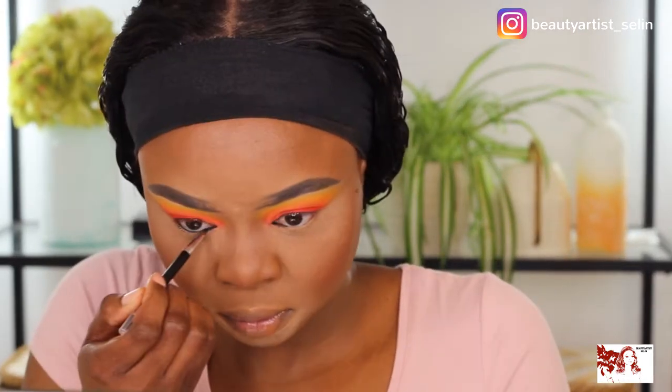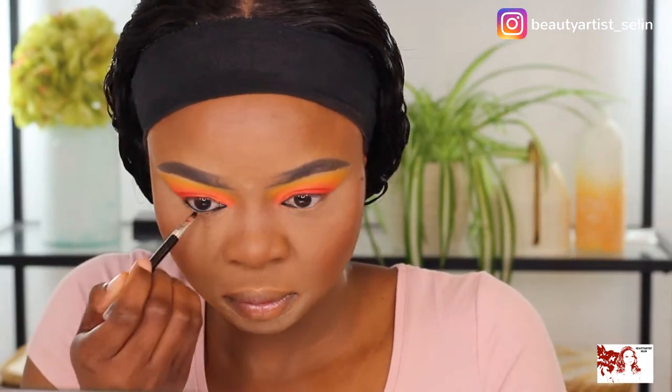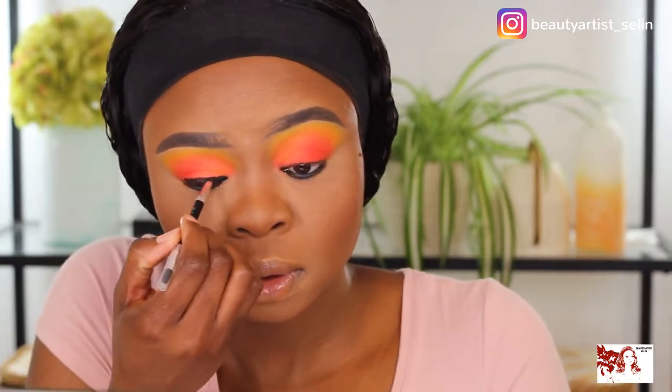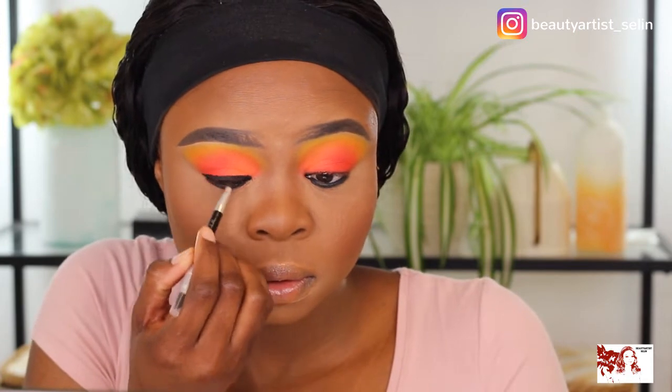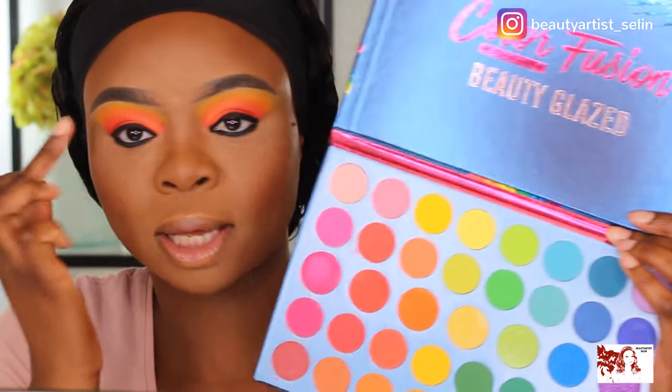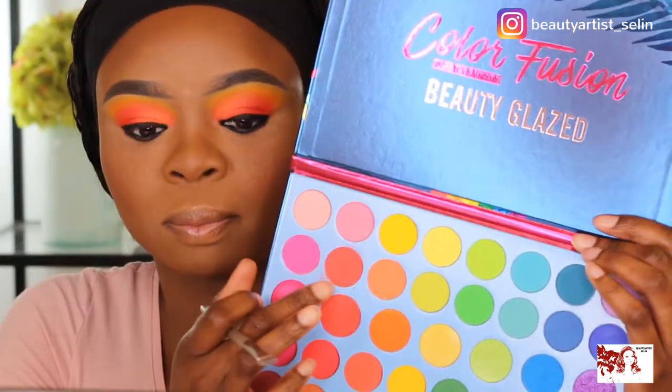The Maybelline Eyestudio gel liner. This shade right here, the one I applied on my outer corner, I'm going to apply this on my bottom eye.